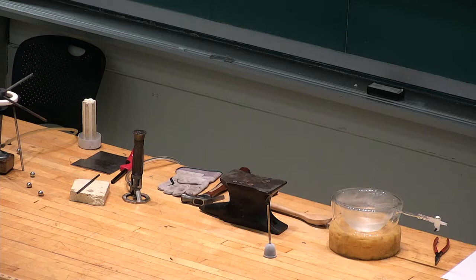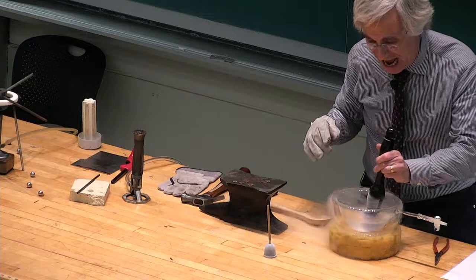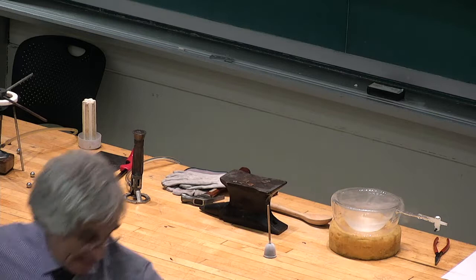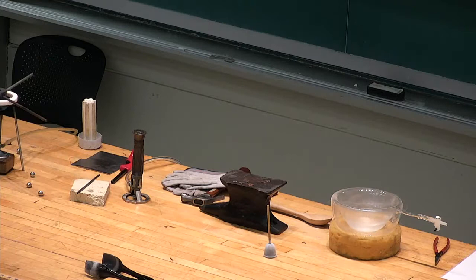Oh! Try to do this in the history class. Ha ha. I don't get enough control with the gloves. I got to do it barehanded. There you go. All right.